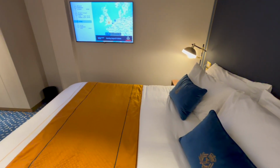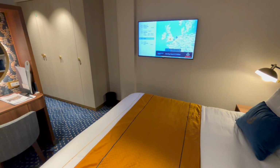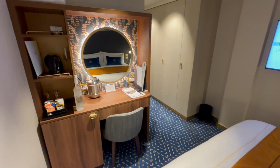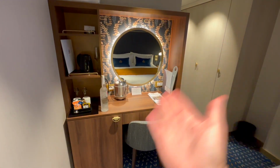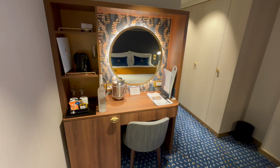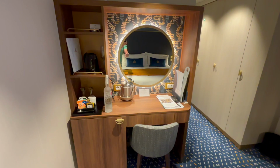From this angle, oh my goodness, we've got that controversial Cunard inside cabin television. I'll talk about that a little bit later. For now, right in front of the bed, you've got one of the smallest workstation and vanity areas I've ever seen in an inside cabin on any cruise line. That's not to say I don't like it. I think it looks fabulous.